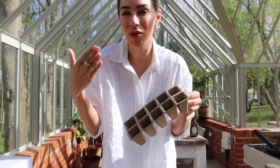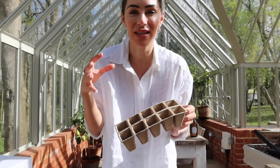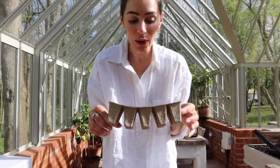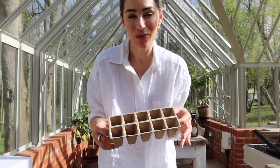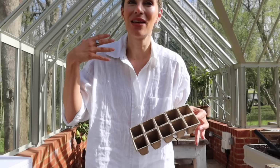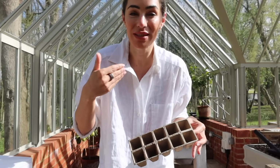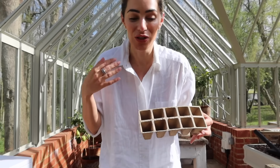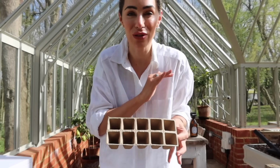I'll then probably pot them on once until they go out, just get them really leafy, with a healthy root system, and hopefully these are gonna do really, really well. So much so that I'm able to then harvest the seeds from the tomatoes this year and keep this line of Gramps' tomatoes just going strong throughout the years for as long as possible.